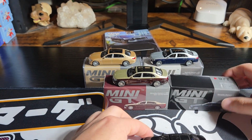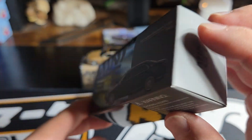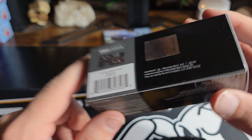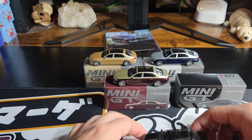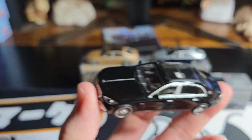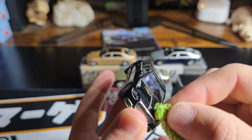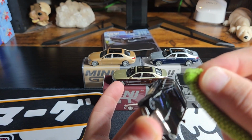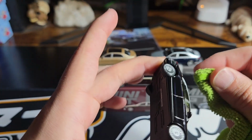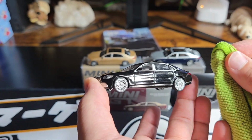So here it is. Mini GT number 977, Mercedes Maybach S680 in black. Mercedes licensing, Maybach licensing, all that good stuff. This one is left-hand drive. And yeah, like I said, these cars are phenomenal. I think this one's got some oils on it. I'm trying to wipe them off without damaging that hood ornament. But sometimes on these glossy models, there is some sort of residue or something on them.